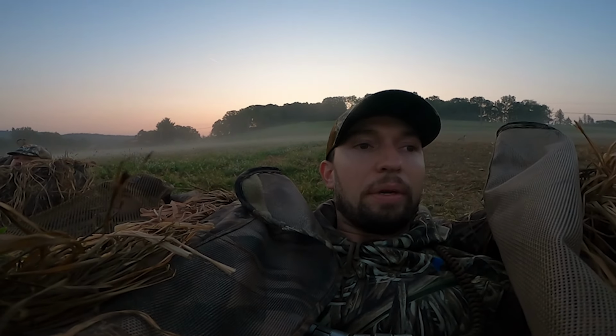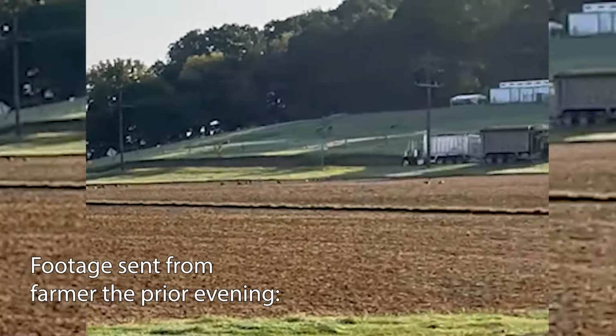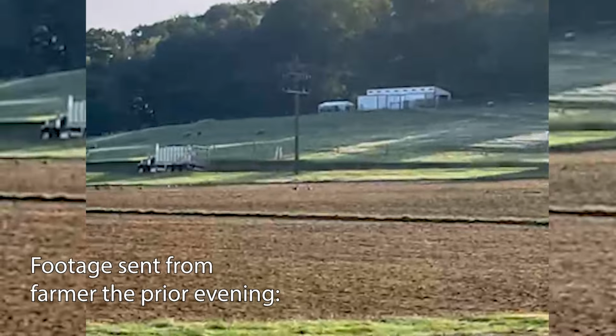Alright, so we're set up. We got 18 full bodies and 3 layouts up on this alfalfa field. It's supposed to be 85 degrees today, so we're thinking these birds are going to get here probably around 8:30. It's not a ton of geese, but I mean, there's goose sign all over the place. You can see where they've been browsing off the alfalfa, and there's scat all over the place as well.